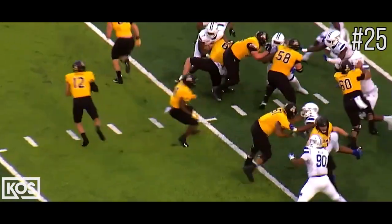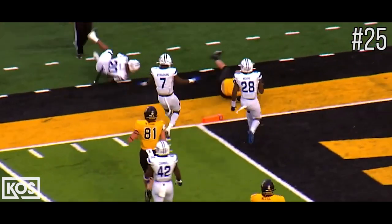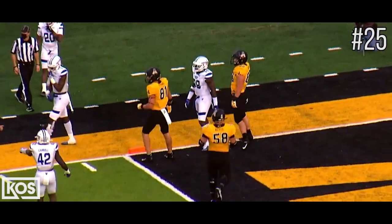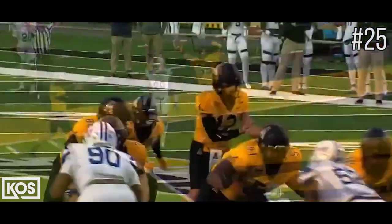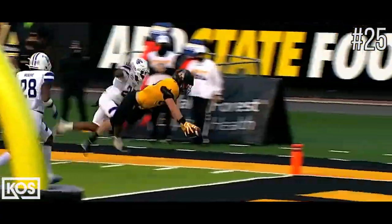And watch this. You see Pearson was the H-back. He showed block, and then he ran out. This is a very similar play to what they used last week successfully for a touchdown for Gibbs. Again, Rosen there gets this. It's an easy pass, a 3 or 4 yard pass.